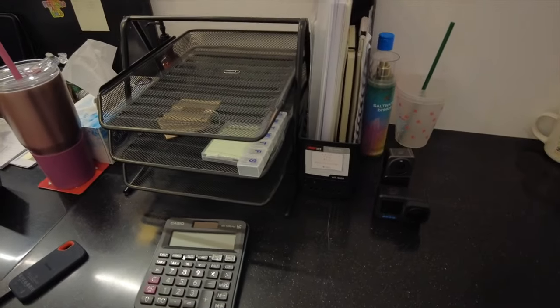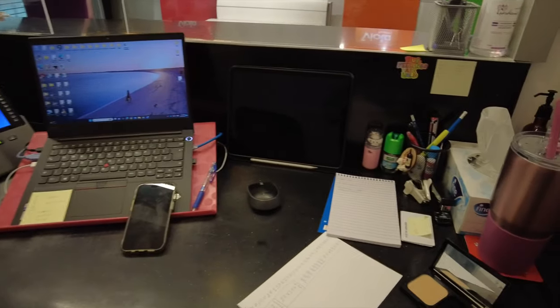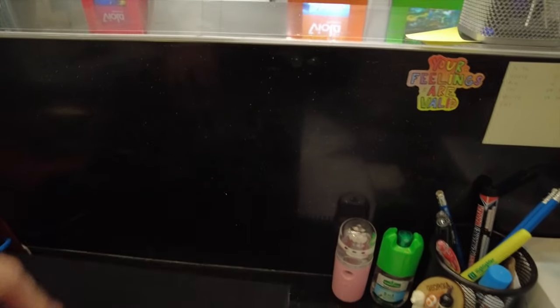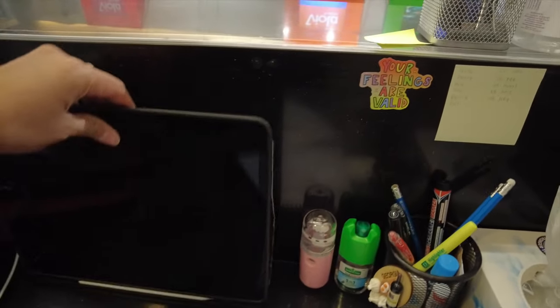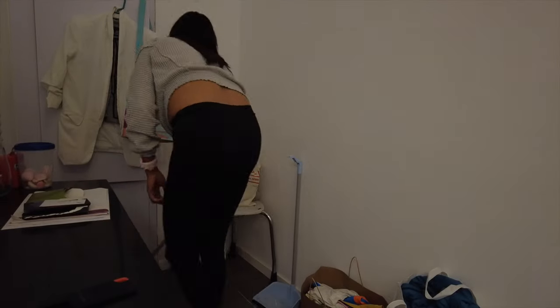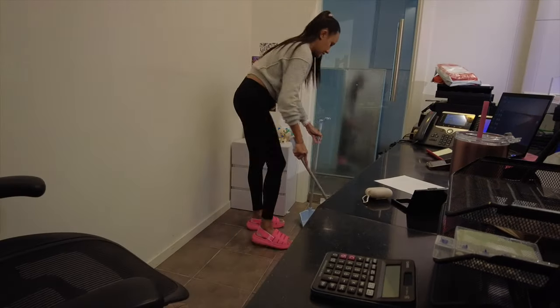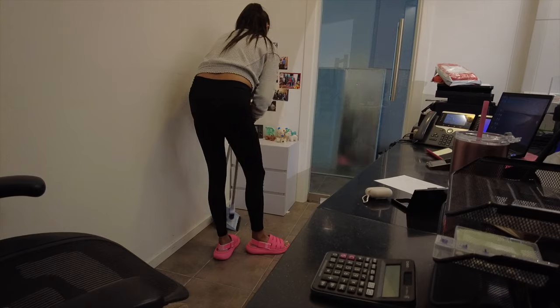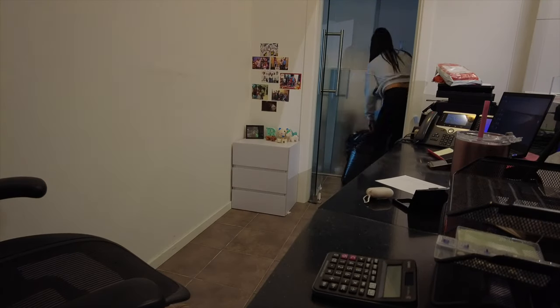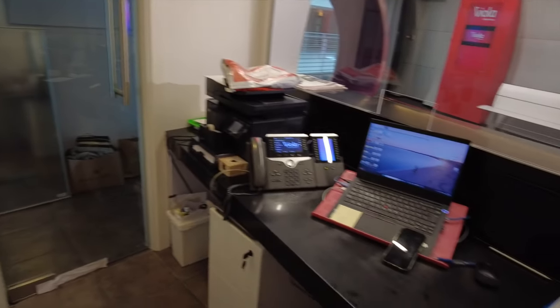This looks so much better now. My desk is so much better now. My wall looks cleaner now. No more post-it. Finally, I'm done. Look at my office. It looks so clean and organized.